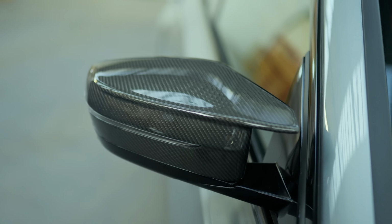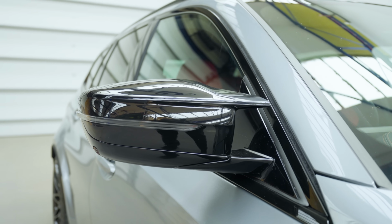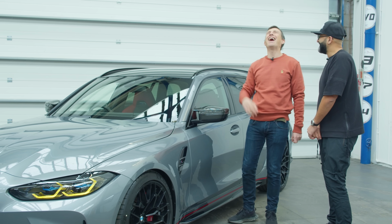Okay. Carbon door mirrors. That's CSL. I think the CSL has them, but they're not exactly the same. But the car as standard didn't come with carbon door mirrors. No, it didn't. This one didn't. So you fitted some carbon door mirrors. How much is it going to cost to do a carbon roof? A lot. Just a lot. No one even makes it.